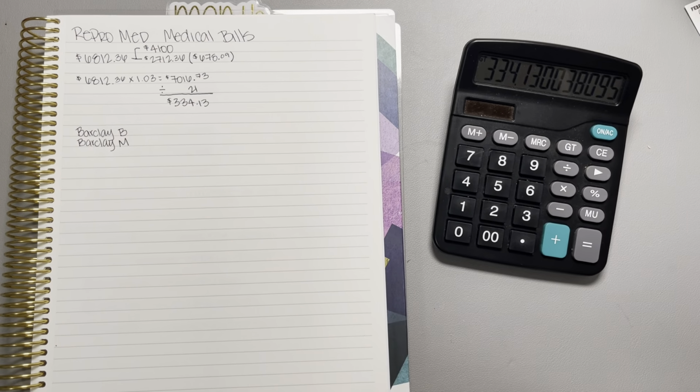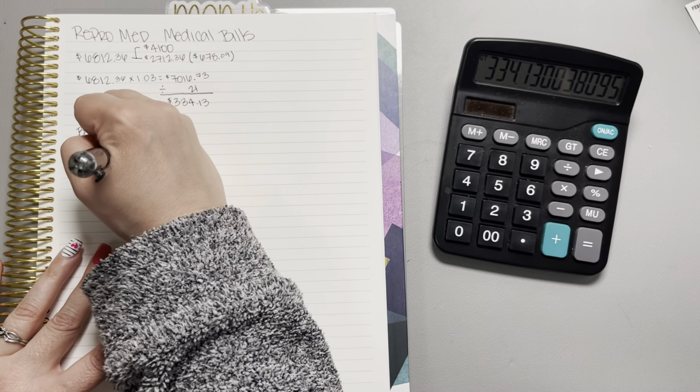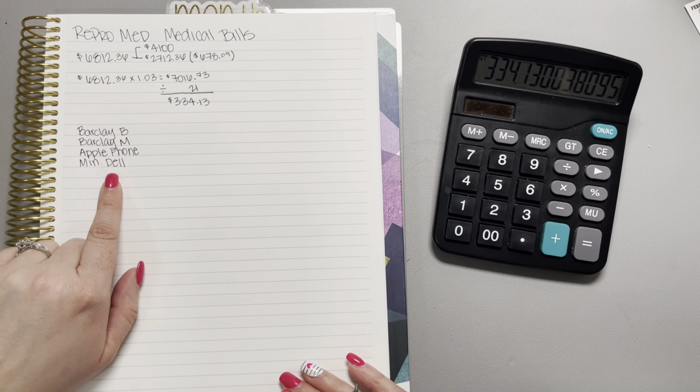One thing that I'm not sure why I did this, but my husband's Apple phone, I've always looked at as a recurring debt because we've been paying it monthly for the last 6 years because he always got a new phone. But now that he didn't get the new phone because we're on this journey, this is actually the last month that we have to pay the Apple. So I should have been looking at it as a debt, but for some reason that didn't click in my mind. That means that money from the Apple phone will also be going towards this, plus the minimum that we've been paying towards the Dell.